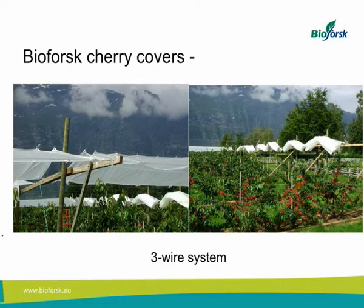This is our system. We developed that 15 years ago. Quite simple. It's adapted for small orchards. We have wooden poles. They are spaced 12 meters apart and connected with crosswood. On the top of the crosswood there are wires. Top wire, side wires. And then we have a plastic sheet connected to the wires. There are elastic bands, snap hooks connected to the top wire and side wires. And as you can see here, we can slide them back and forth.